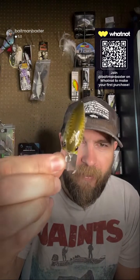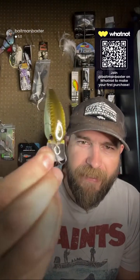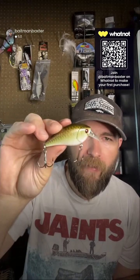We got Lucky Craft. We got some Bomber Deep Flat A's, hard to get colors, some custom painted colors by the legendary Dell Sellers. We got some old Bandits. Here you go. Here's an OG RC 1.5 copper green shad. This thing is mint, one of the best colors they ever made. And we're going to throw that up there.